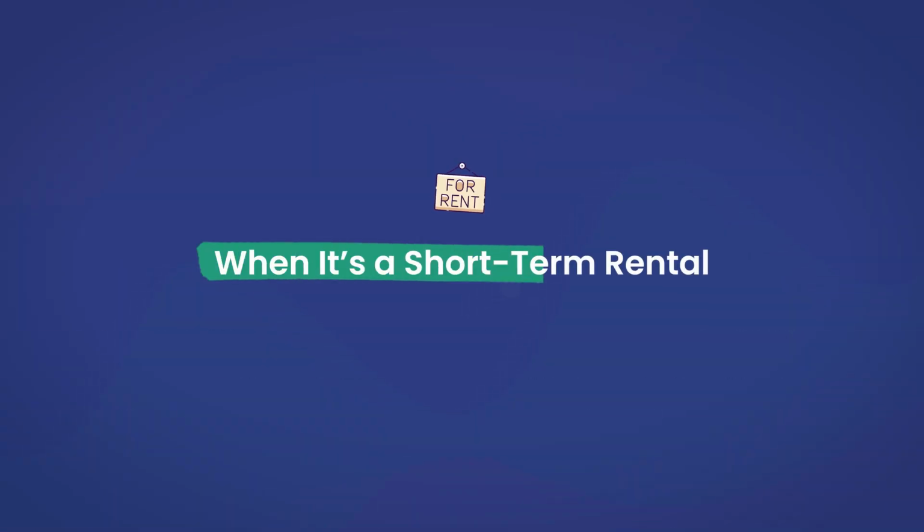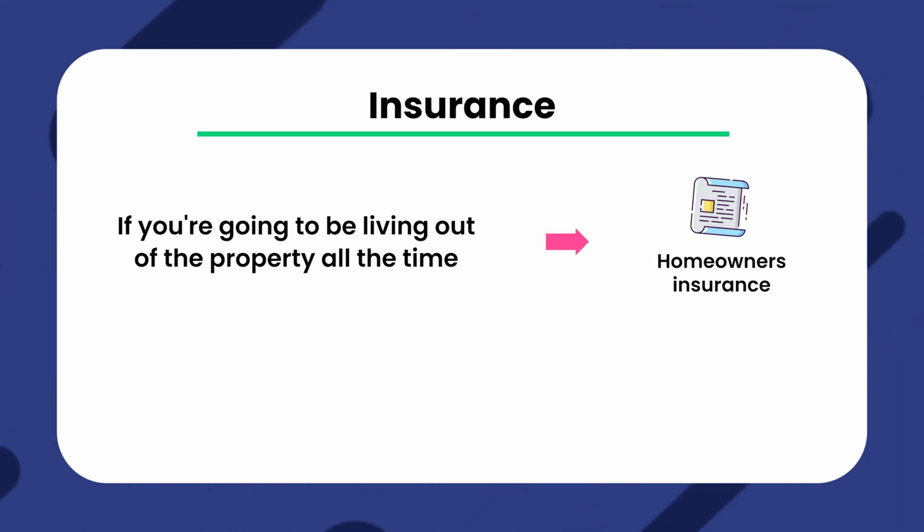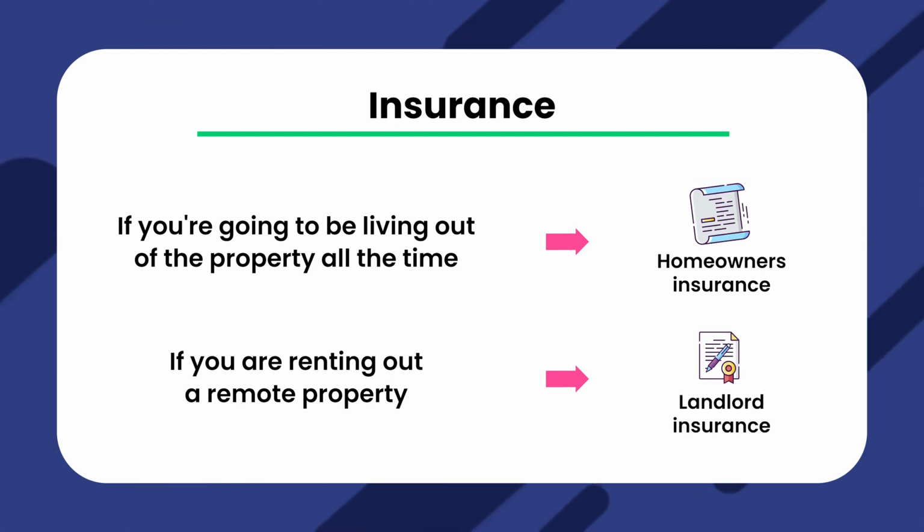Next is when it's a short-term rental. If you're renting out a property for a short amount of time, there are some things to consider. If you're going to be living in the property all the time, then homeowners insurance will do just fine. However, if you're renting out a remote property, you may want to consider some form of landlord insurance. You may also want to consider some sort of short-term insurance to make sure every situation is covered.